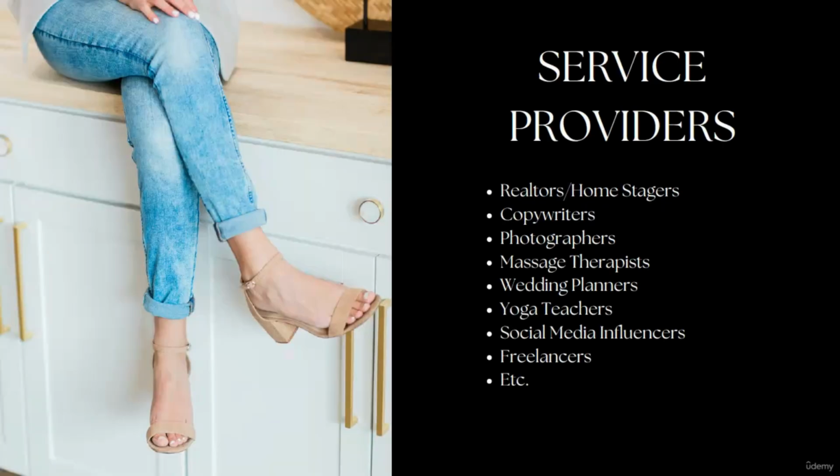So I think these could be a great option for people who are service providers. That could be realtors, home stagers, copywriters, photographers, massage therapists, wedding planners, yoga teachers, social media influencers, all different kinds of freelancers, anyone who would be similar to these people. People who primarily sell a service and who don't need a super complicated web page.